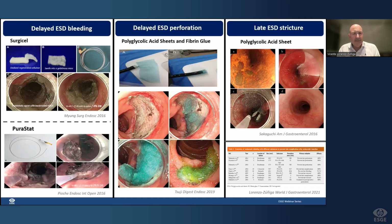To prevent ESD perforation and also late strictures, we can use a more time-consuming technique, the shielding technique with polyglycolic acid sheets and glue. Step by step, you can cover this large mucosal defect or treat the perforation, with good results in different published case series.